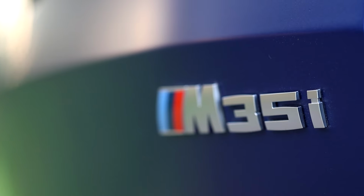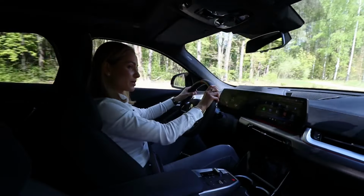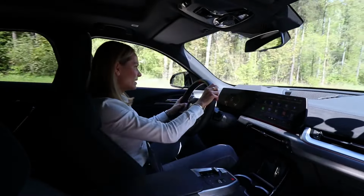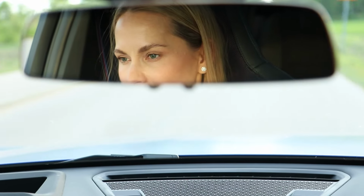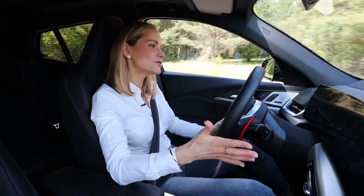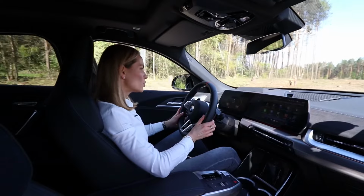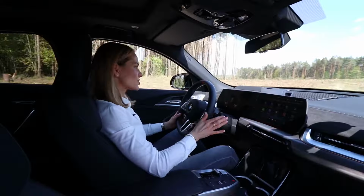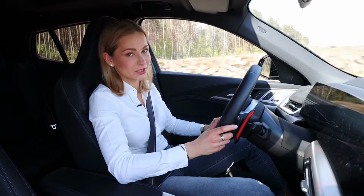Now these seats, they are good. They feel comfy, lush, but they're also very body-hugging. They feel as if they've been tailored to your figure. I like these very, very much. And you see, BMW once again proves that even with a sporty SUV, the foundation has to be a solid dose of comfort and practicality.